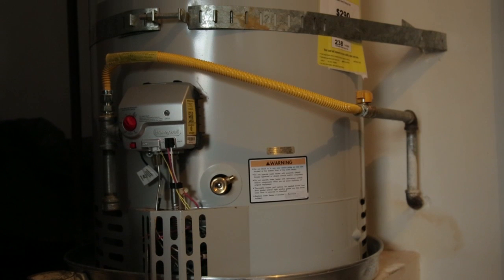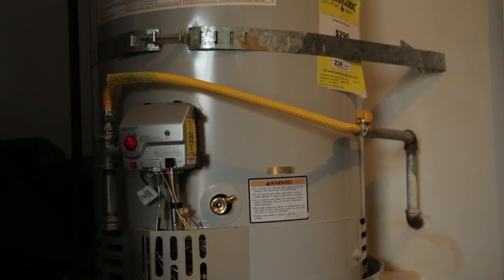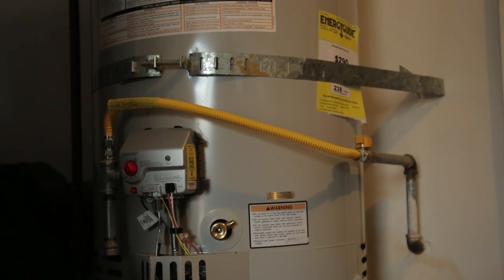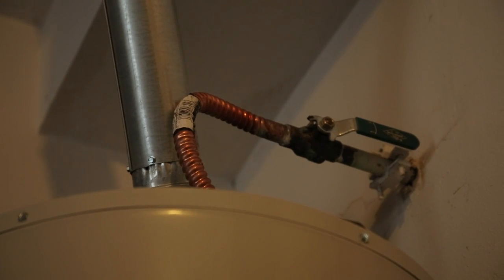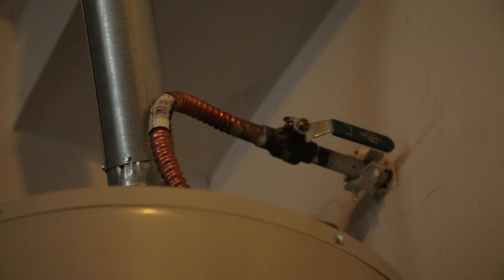Another leak you might find on your water heater could either be the heater itself, the tank, or one of the flex lines that leads to or goes out from your tank. Just like anything else, they can spring a leak. It's just identifying where exactly the problem is and making a solution.